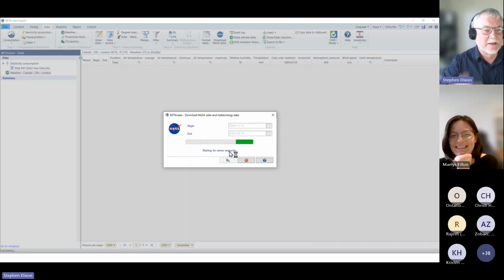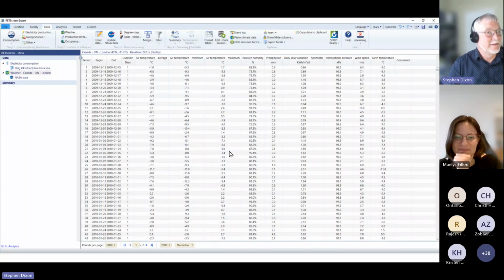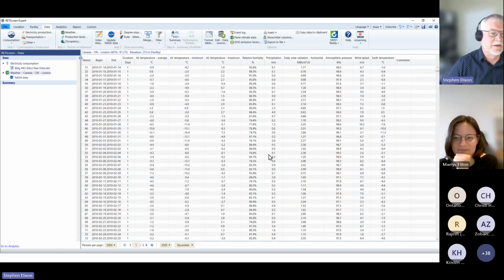This works, unless, of course, the U.S. government is shut down, because it does rely on the U.S. website, and if the government is shut down, then sometimes the NASA site goes down, but it's been pretty good. So there's all our daily data. Look at that. All the data is there.